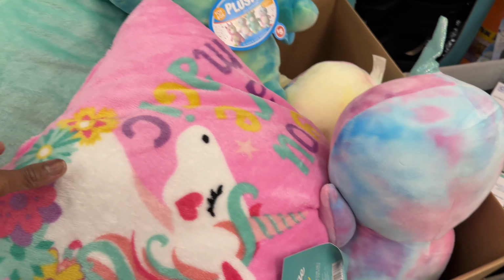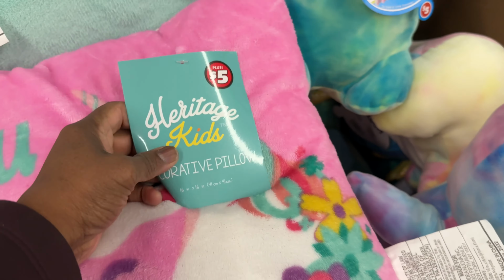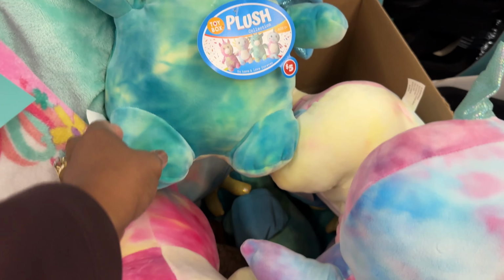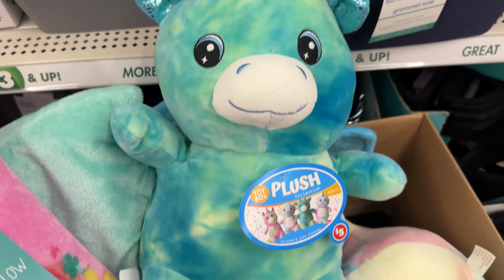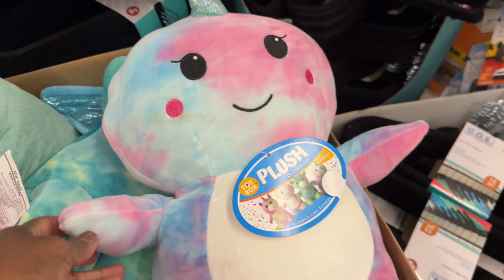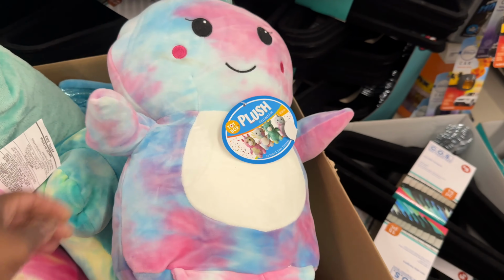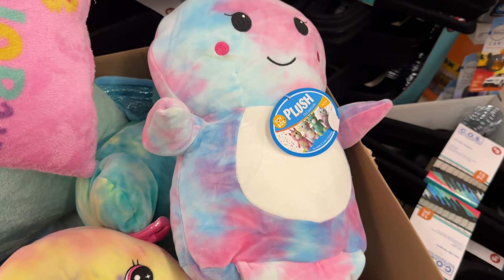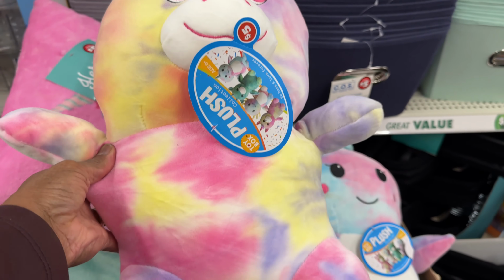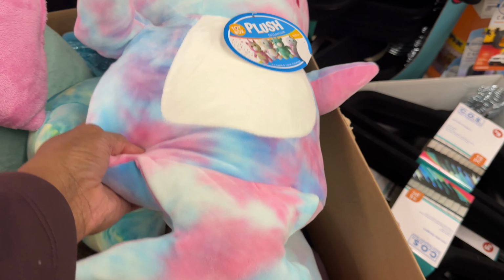I'm over here in the plus items. Look at this. This is cute. This unicorn. You are magic. It's a Heritage Kids. It's $5. Then here is a plush collective. That's cute. $5. Then you got this one. That's cute. Let's see. Then you got this one. That's cute too. Like $5. It's supposed to be 4, so I only found 3.